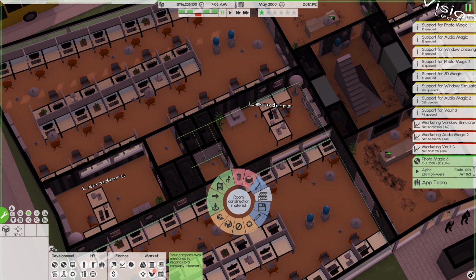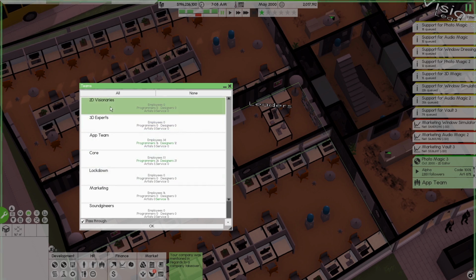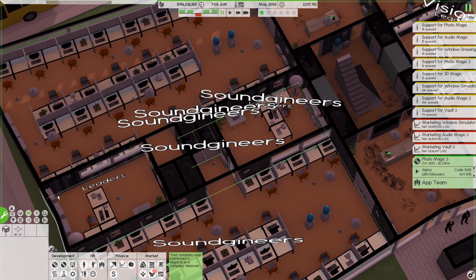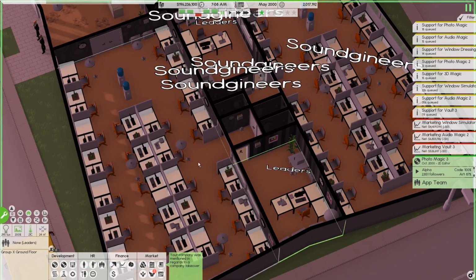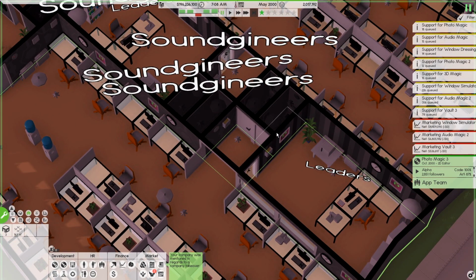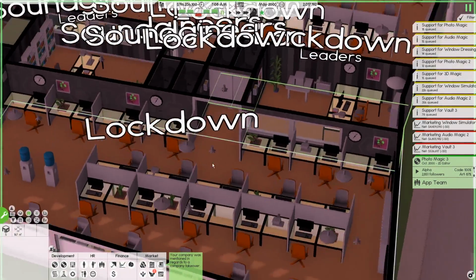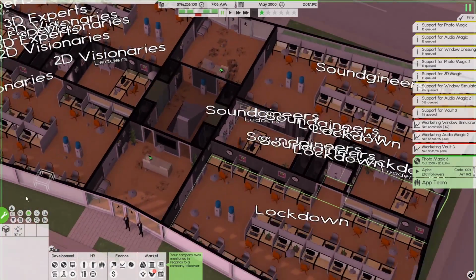We should also color code them because that would be cool, and it would look better than having everything the same color. This is going to be sound engineers. There you go. And this is going to be the lockdown team. I guess that. Yeah, sure. Lockdown. Cool. My God, this is awful.